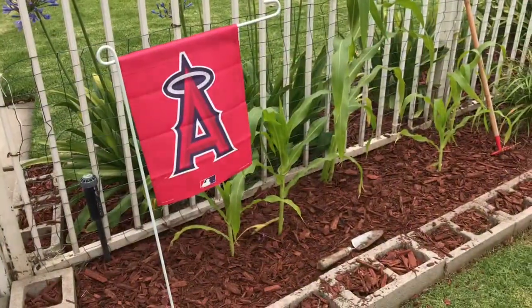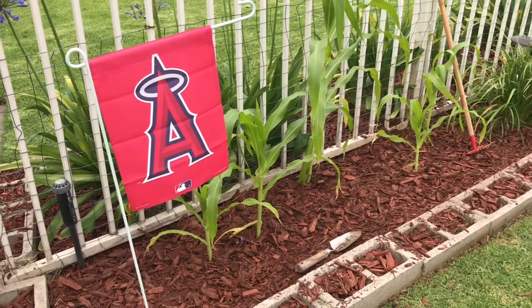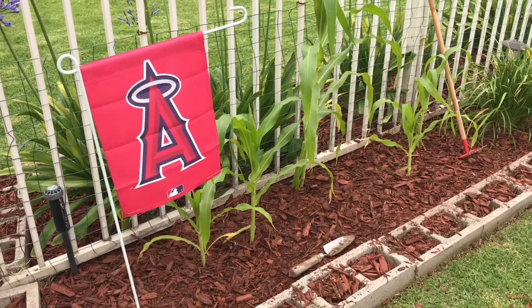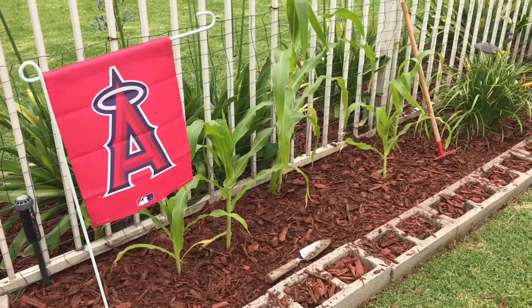Well, my husband loves the Angels, but who knows if we're going to have baseball this year. We still have our sign out and we're still Angel fans if there's baseball or not.